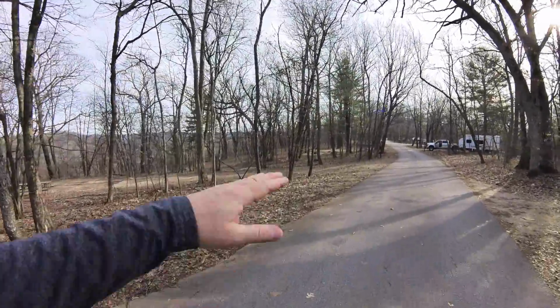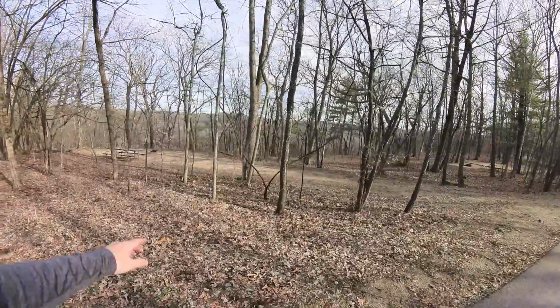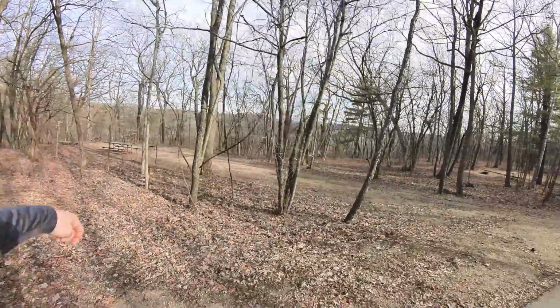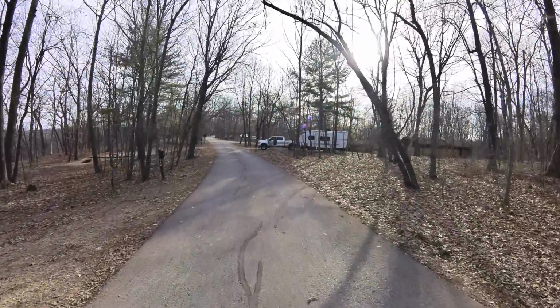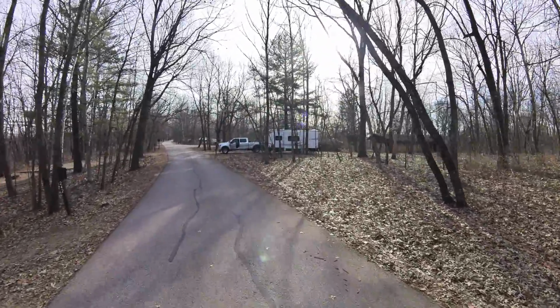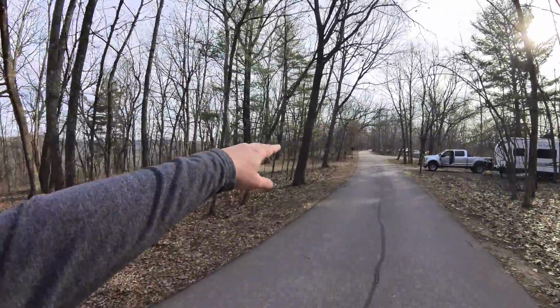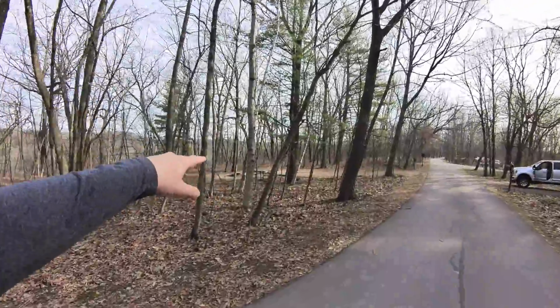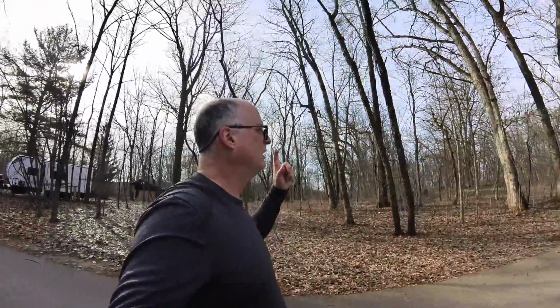242 on my left, fairly flat and level coming in. A little bit of a slope, but not bad. Again, a stop point. Don't go all the way down. 241 is the handicap or the accessible site. And then 243 on the left. And I'm going to loop back around to go to the middle where things split apart again.